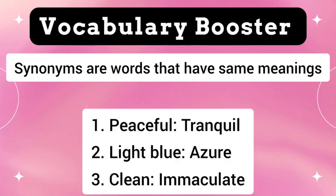Peaceful, tranquil. Second. Light blue, azure. Third. Clean, immaculate.